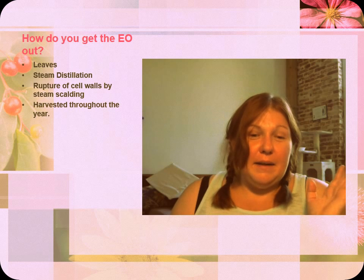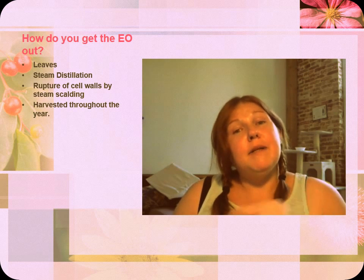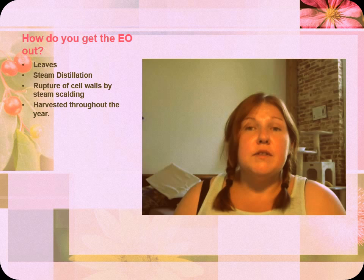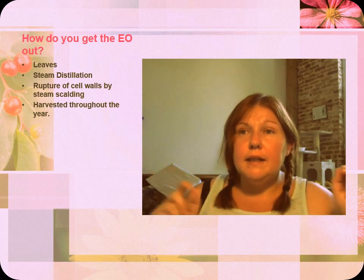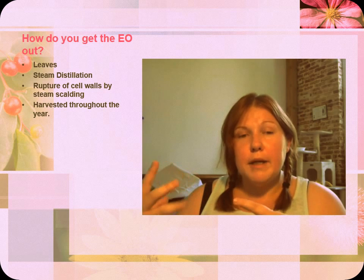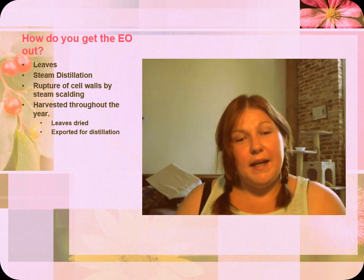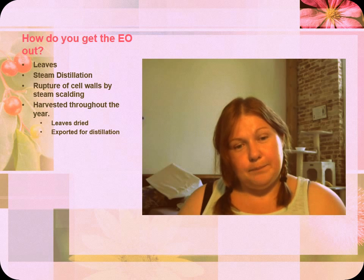So the great thing about this is that in the climate that it's in, it can be harvested throughout the year. The plant needs to remain alive to be able to harvest it since it's just the leaves. So you can just take off branches, pluck the leaves off, and the plant can still be alive. You just take the mature branches. Pretty great. I like it when that happens. So what they do is they dry the leaves, and then those leaves are exported for distillation.